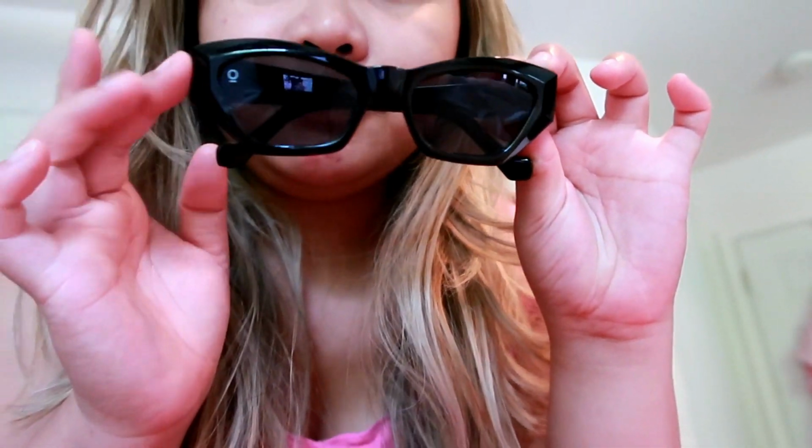I didn't really style this yesterday. I was actually wearing this while I was wearing my true black dress because it was sunny out in DC. I just didn't get a chance to take a picture of it, but yeah, I'm definitely gonna wear this.